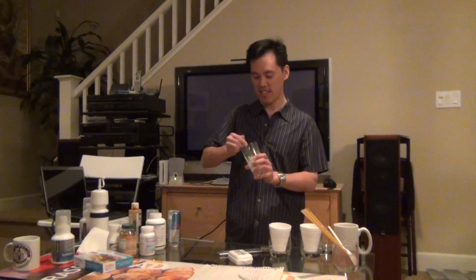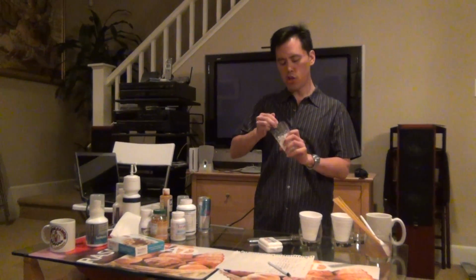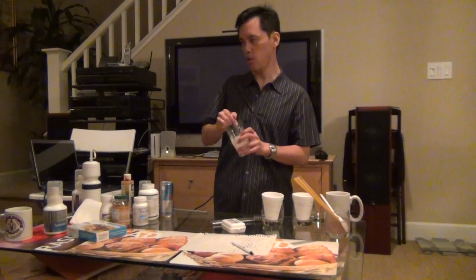So digestive enzymes, are they better to be taken after the meal or before the meal or during? Depends on what you're using it for. Digestive enzymes, if you take it with the meal, it doesn't really matter too much just before or with or immediately after, as long as you take it along with the meal.